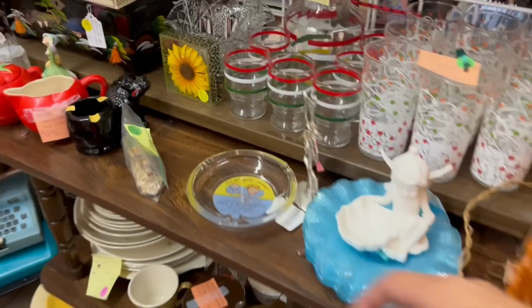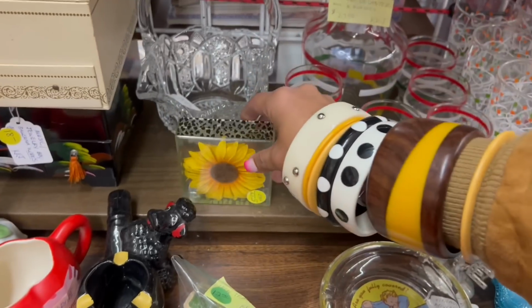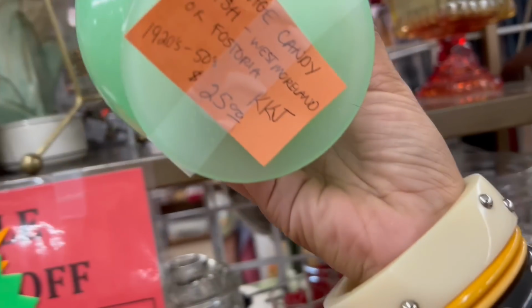Let's see what else they have. This is kind of neat. Oh, it's not what I thought it was at all. Just kidding. I thought it was lucite. Ooh, we like this.